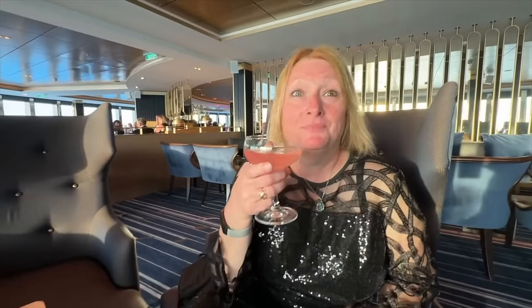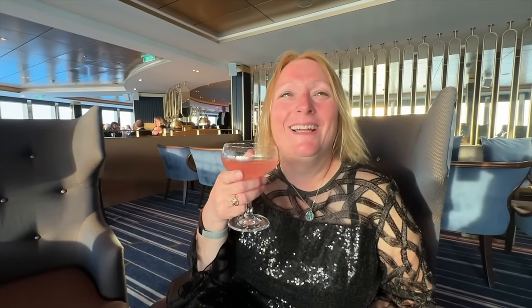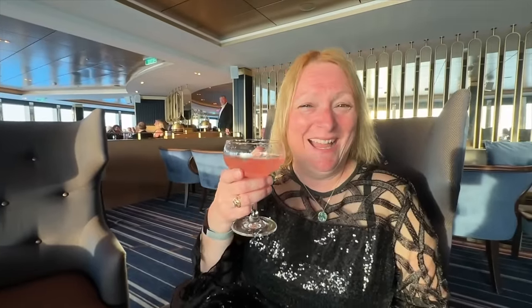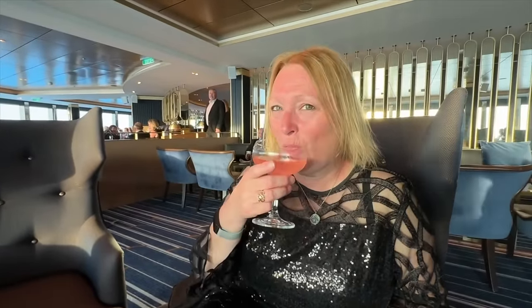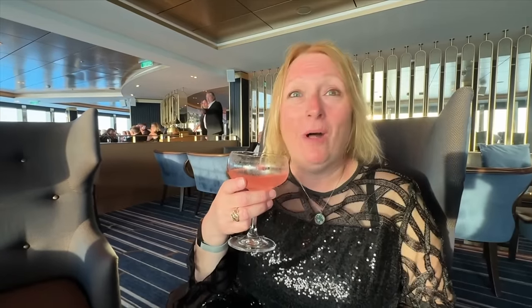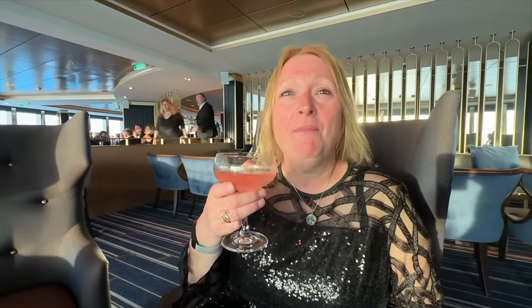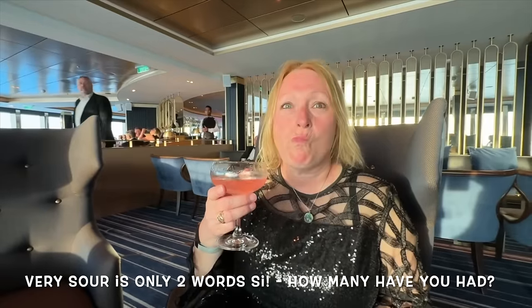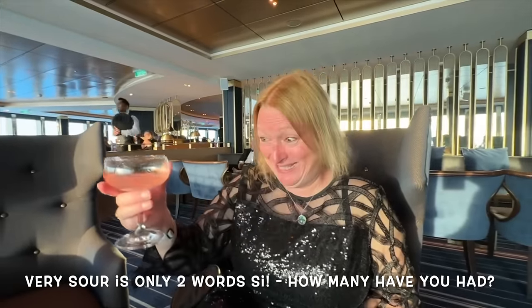Here we are with take 6. And tonight's cocktail review is Nessie. What cocktail have you got tonight, Nessie? It's a plum sherbet gimlet. Well done. Okay, and how is it? Very sour. So that's a 3-word review. That's all you need to know, folks. Okay. All right. We'll have another cocktail review later on in the cruise.